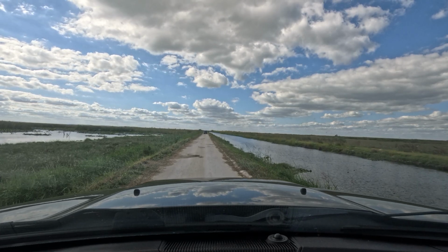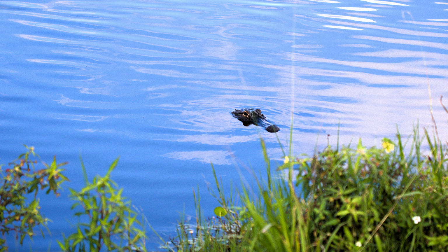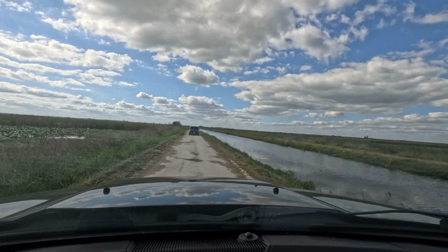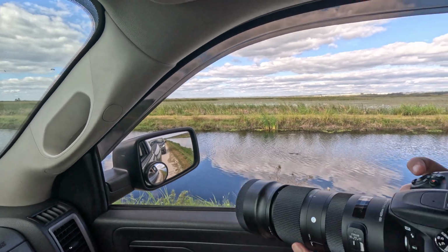All right, I guess it's 24 gators. There was another one right by the road, right under the truck, so to speak. So 24. Another little guy just hanging out in the water, so 26.